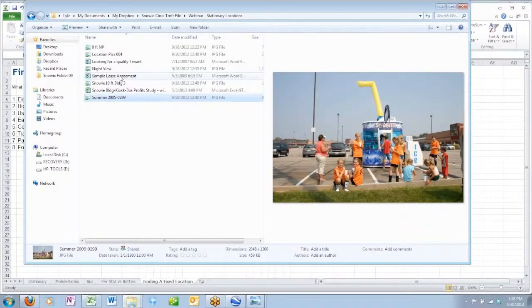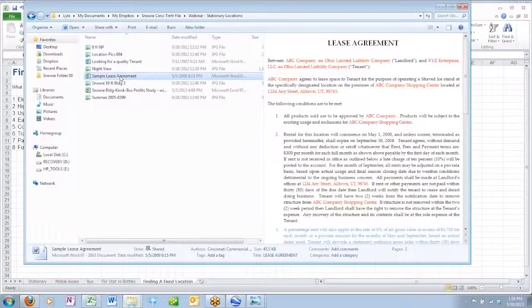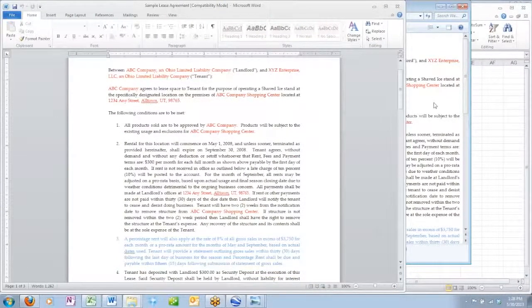I also like to send with it a lease agreement. They're not used to somebody actually coming in and having an agreement already that they can use, and you can tweak it, put in your own company, their address, whatever percentage. Like you'll see here, I have $300 a month for rent. I also down here have a thing of we'll pay a percentage.